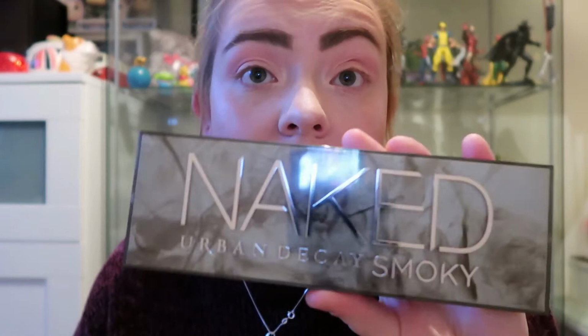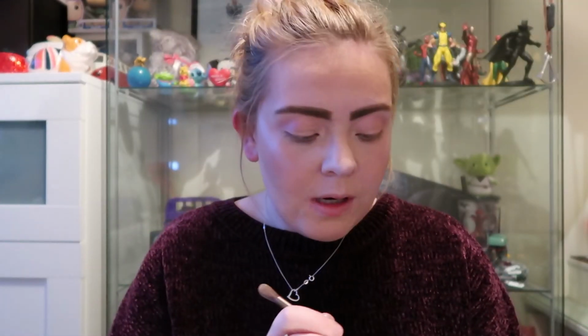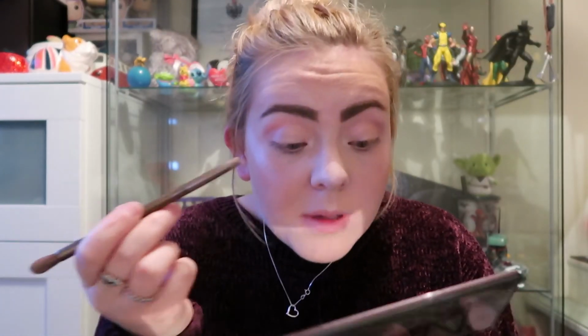Thinking maybe a little bit of silver or something, so I'm going to use the Naked Urban Decay Naked Smoky palette. Yeah, I'm just going to take High and that colour and just put a little bit on, just to give my eyes a bit of shimmer.